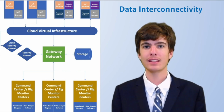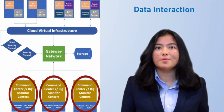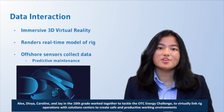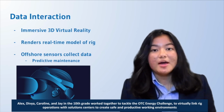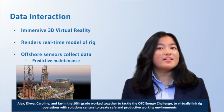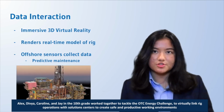But can people do anything with this data? Definitely. The Riglink allows users from any one of the command centers, which are located across the globe, to access rig data through an immersive 3D virtual reality experience. The experience they receive differs based on their specialty, such as geology or engineering. This is done by digitally rendering a model of the rig, which is constantly updated with new data received from sensors offshore. By collecting this data, we can optimize well performance and track the longevity of components so that we can predict possible future failures.